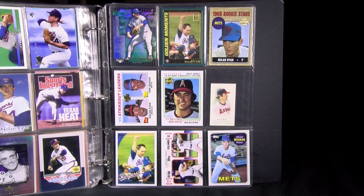Topps A&G Mini from 2008. 2010 Topps franchise history of the Rangers. I believe that is his 6th no-hitter they're celebrating. I believe that was number 6 where they carried him off.